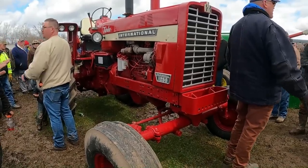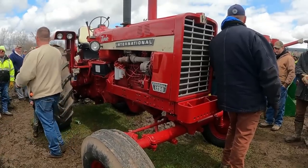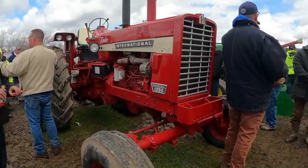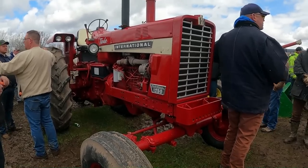She's gonna have a new home, boys. Next one sold. 10,000 and 10,500. I think 10,250. There's a buy of the day. A beautiful tractor. 10,250.